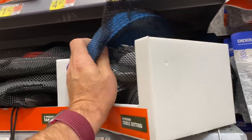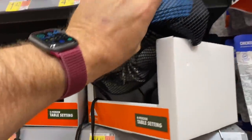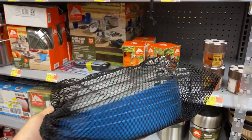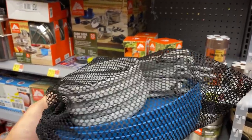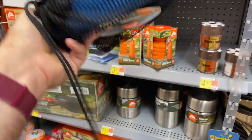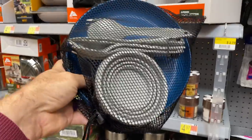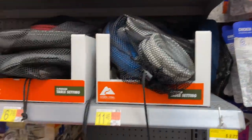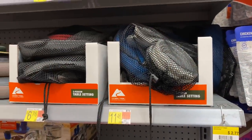But these things right here, this is a four-person table setting all in one. So if you're taking your wife or girlfriend, or you know, maybe you're the wife and your husband or boyfriend, got collapsible cups, forks, spoons, everything you need is right there. So for your eating, that's perfect. And that's only $11.46. And with that, you don't even need anything else.